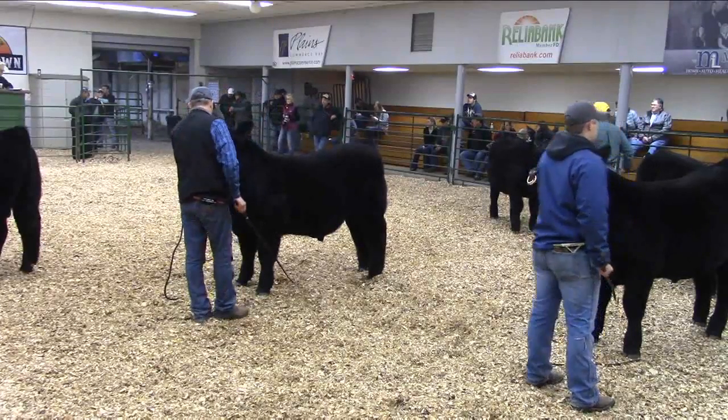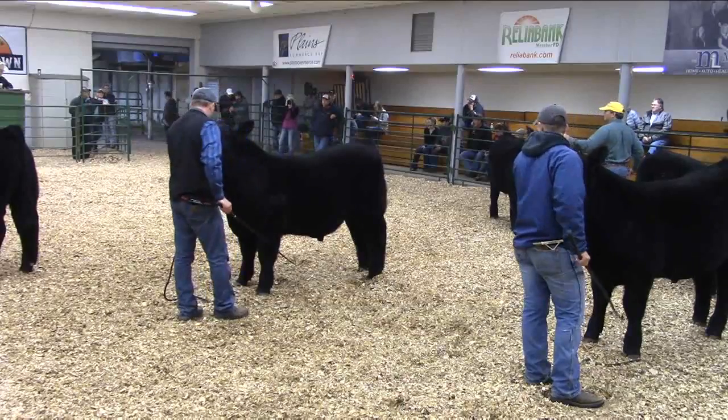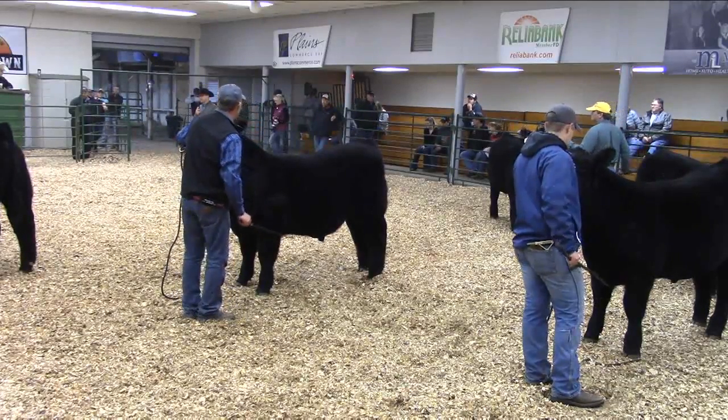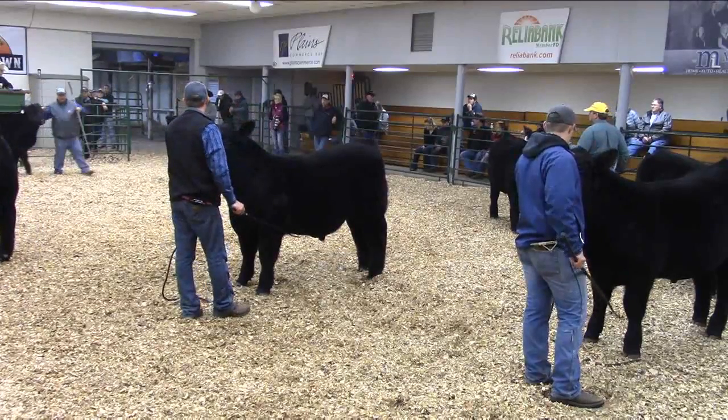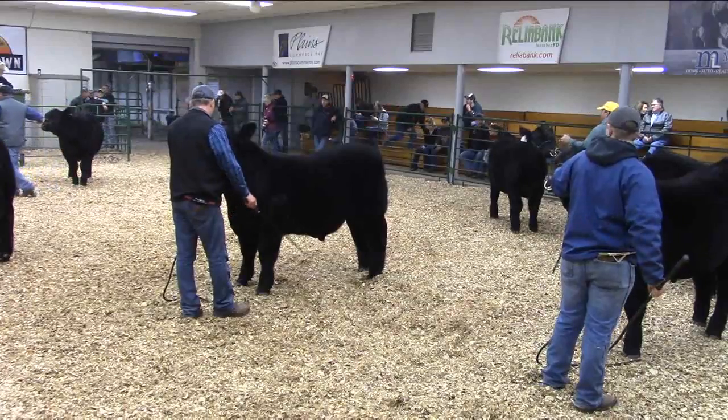The calf out of the second class, there was a tough three bulls there in that one, and that calf sorted himself to the top really easily. Certainly in contention out here. I like his design, but at the same time, he has as much power and width as any of them.